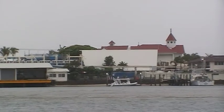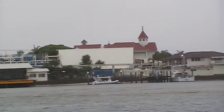Usually a few degrees cooler up there than it is here on the coast too, so it's a great retreat for the locals in the summertime.